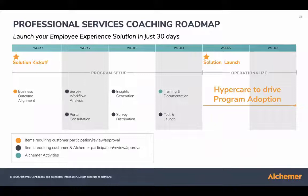Here you can see the high-level roadmap that you'll follow when working with our professional services team. We will work with you to align the configuration of the solution to your desired outcomes and internal processes. Everything is pre-configured, survey questions, workflows, the portal reports, so you can easily build upon what is provided, such as modifying questions or the related workflows. And by working with the professional services team and following their action items and onboarding timeline, you'll be able to launch your employee experience solution quickly.